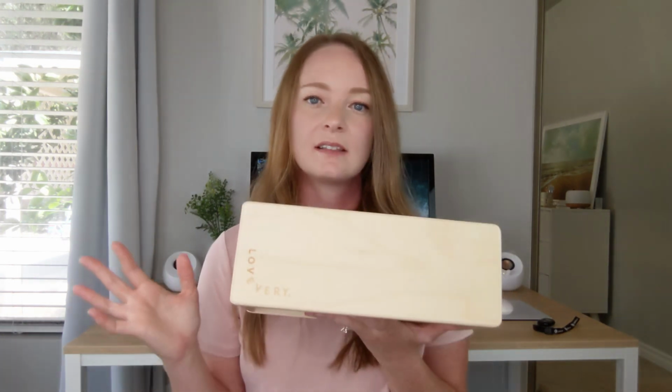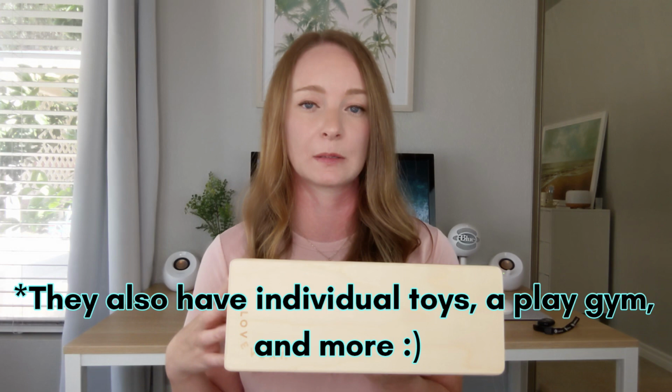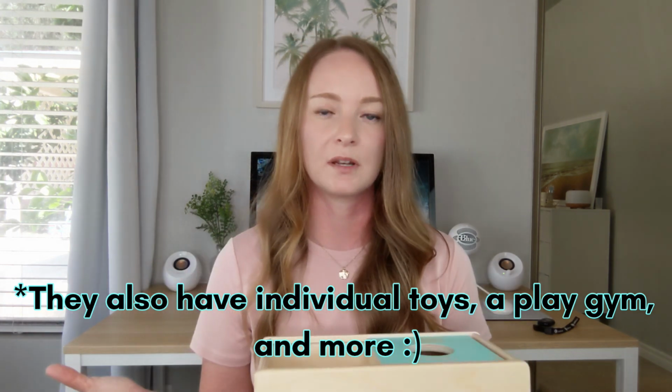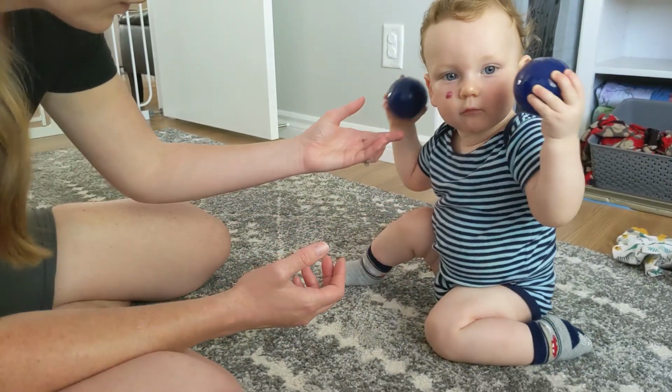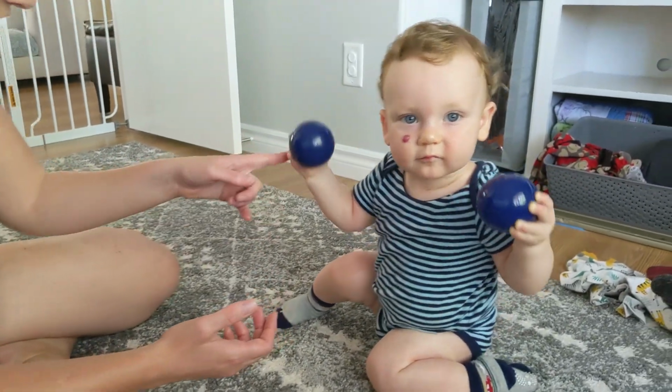This next product is something I wish I knew about a bit earlier actually in my journey as a mom. It is the Lovevery brand of play kit subscription boxes. Lovevery is a company that designs toys that are tailored specifically to your baby's age and the development stages they are most likely in.